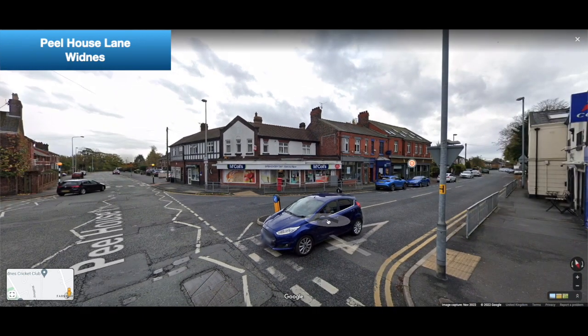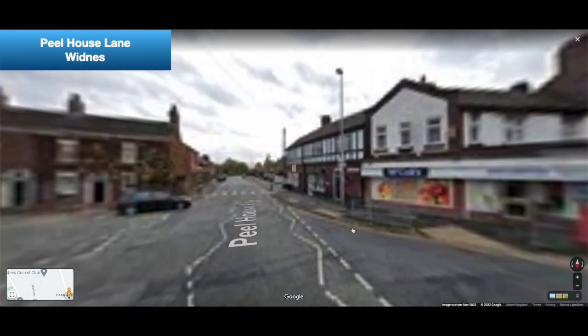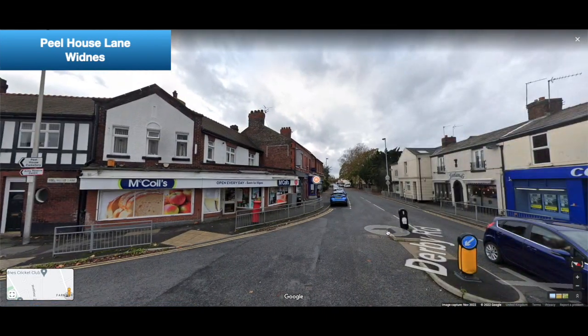Here's a local shop, McColl's. And I know Morrisons has bought them, I believe, or at the very least have bought most of them.